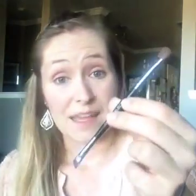I already have my eye primer on, so I'm going to go ahead to my eyeshadow palette. Again, same brush. I'm going to use the liner shader brush. This is the shader side and obviously the liner side. So I'm going to start with the lid. I'm going to do that all over the lid and under the brow like I like to do.